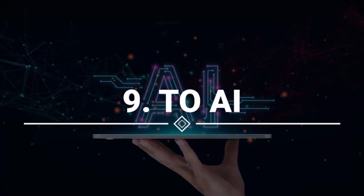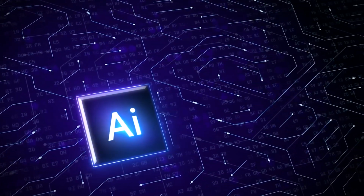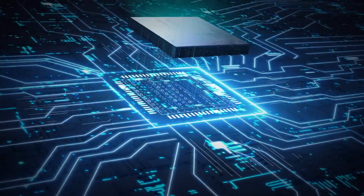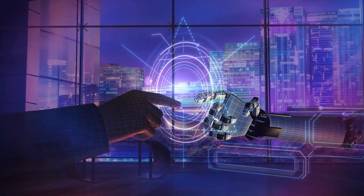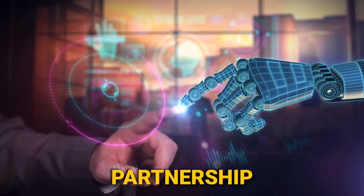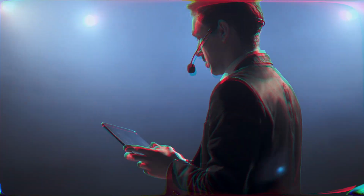9. 2AI. 2AI is an innovative player in AI-driven storytelling tools. This platform has made its mark by simplifying the creation of compelling presentations. It employs a concept known as generative storytelling, and with a strategic partnership with Do, it's a noteworthy artificial intelligence player. Here's how it works.